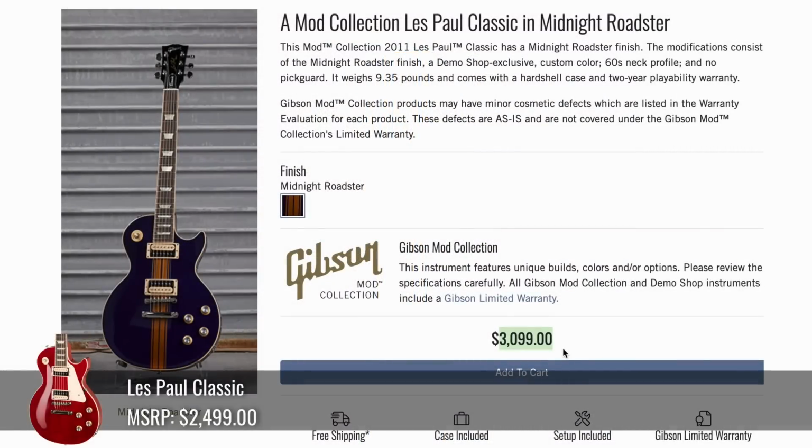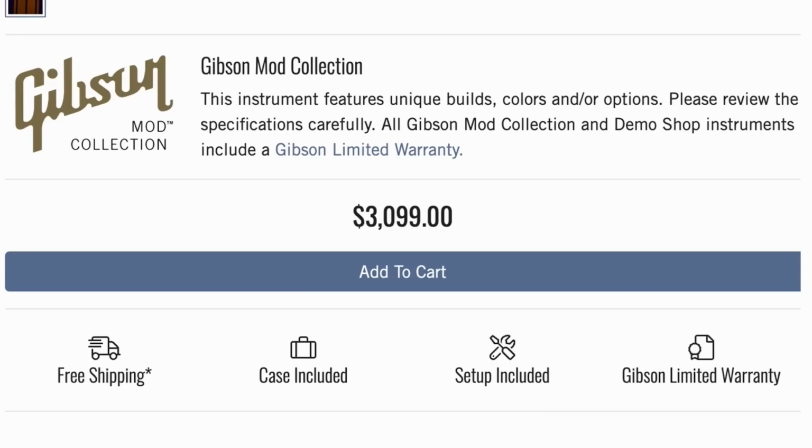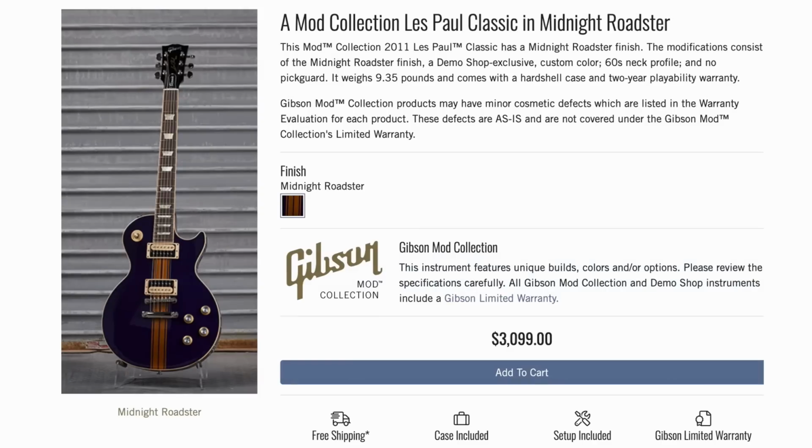They definitely wanted a premium for it at $3,100. And wow, surprisingly, it's still there. I mean, I know it's a little bit expensive, but they worked hard on that one. I think that's still a fair value.